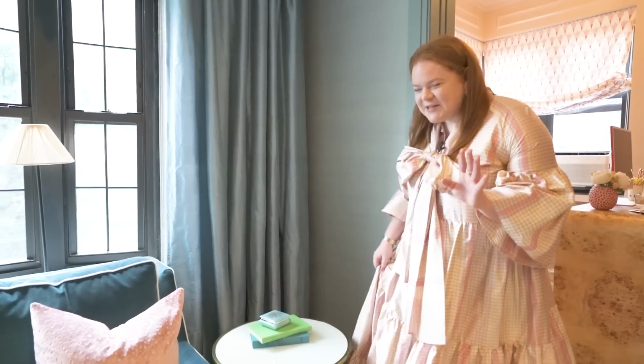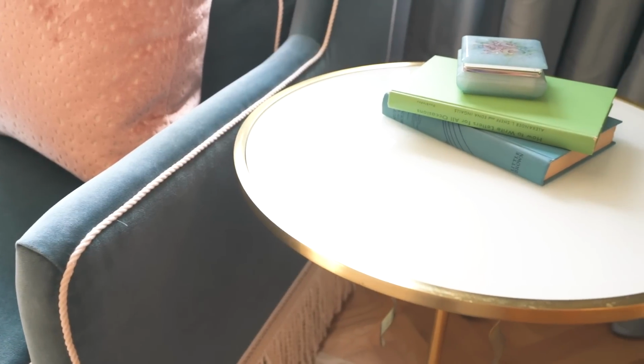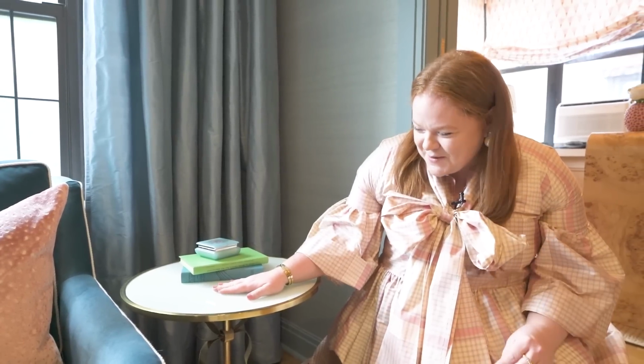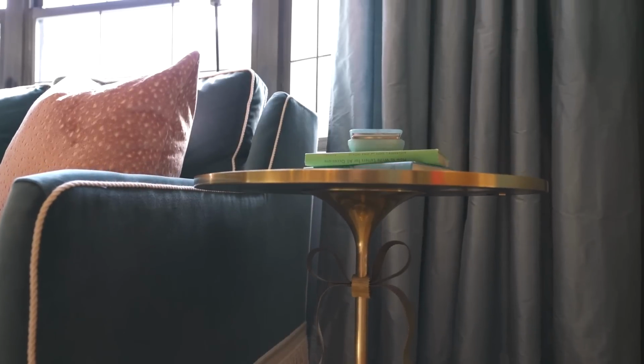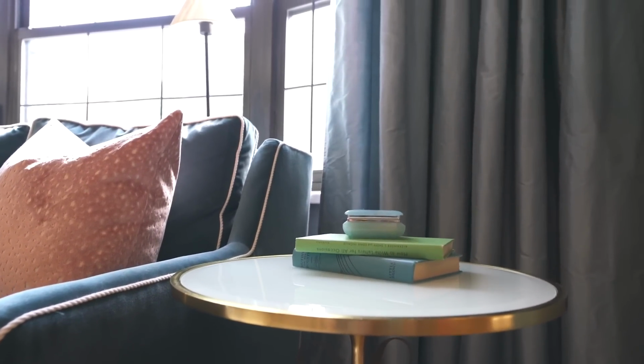So before we go into the office, I wanna show this table. This table is probably one of the few pieces of furniture that has followed me from my very first New York apartment. It is a Kate Spade table. And if you can't tell, it has a little bow on the base. And I'm quite obsessed with bows. So naturally, this table needed to stay with me throughout all of the apartments in New York.